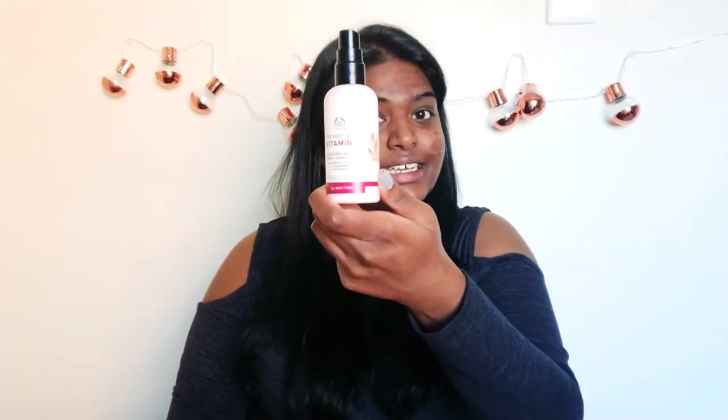And then I'm going to use, well, kind of just prep, prime, set my face really nicely before the makeup goes on. The Body Shop Vitamin E Hydrating Face Mist. So it looks like this. Just a few spritz. And it also just soaks into your skin really fast.